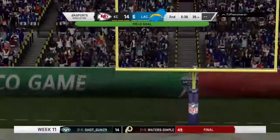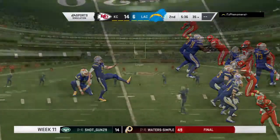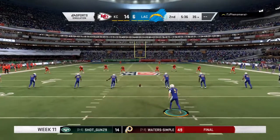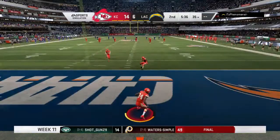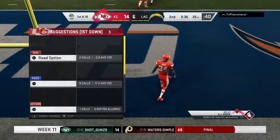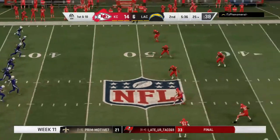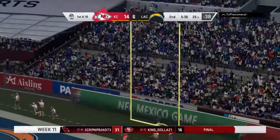And this one is right through. And a second field goal here cuts their deficit to 14-6 now. No problems in the field goal department so far. He's 2 for 2. Pretty reliable here in this game, isn't he? And to me, that bodes well for them. If they need him late in the game, his confidence should be sky high.